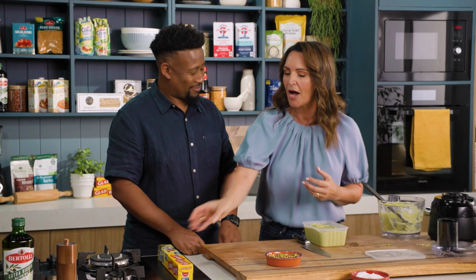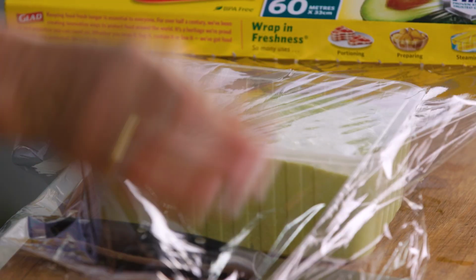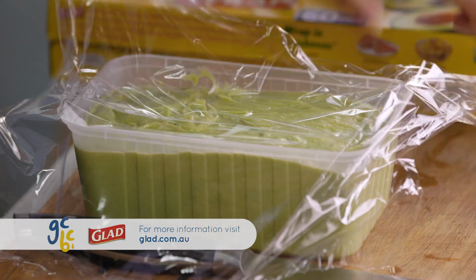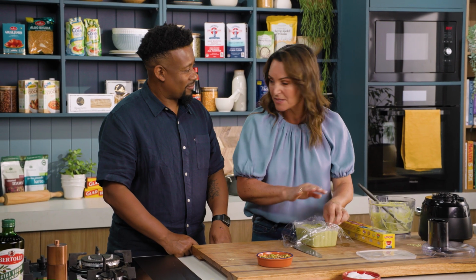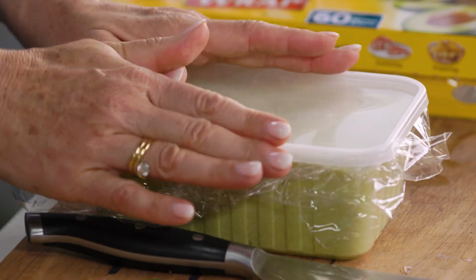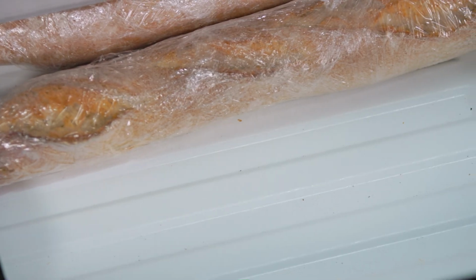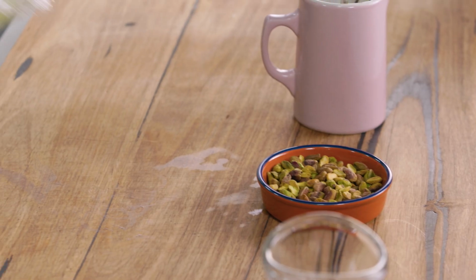Beautiful, Jo. So then the other little trick I learned is to use some Glad wrap and just pop that over the top and seal it right onto the surface, and that just helps to stop any ice being created on the top. Then the lid. So this is going to go into the freezer. It'll probably take 4 to 6 hours, but certainly for that first couple of hours, I'm just going to have a little look and give it a stir just to check it isn't icing up.